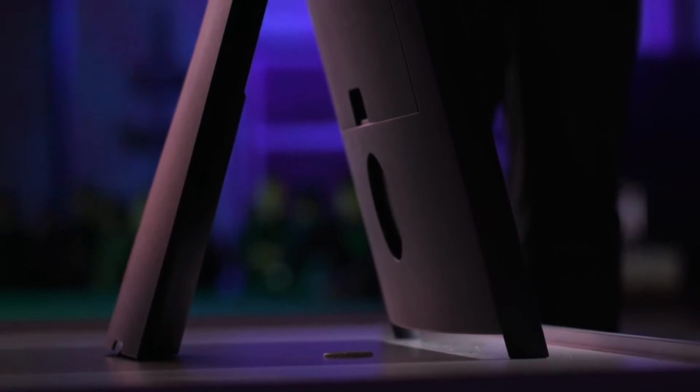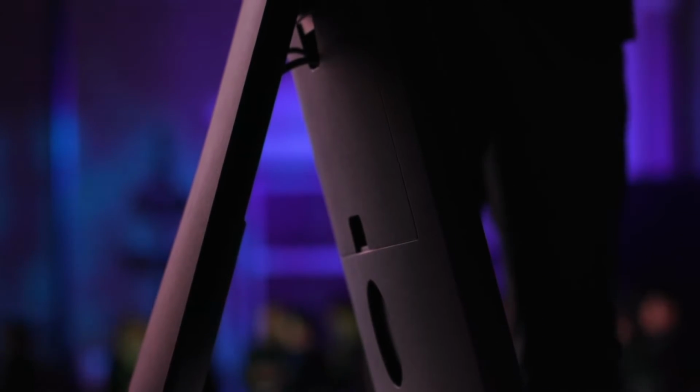So the Sero has a built-in base at the bottom, which also houses a speaker system. You can't take it off. This TV cannot be wall-mounted, so that's one disadvantage. Samsung says the Sero is part of its lifestyle TV lineup with the Frame and the Serif. So it's designed to kind of blend in with your surroundings and your decor.